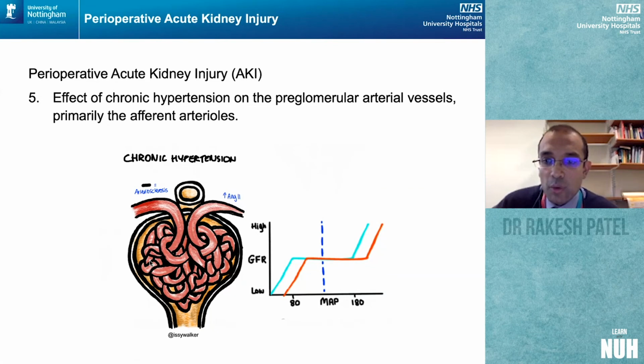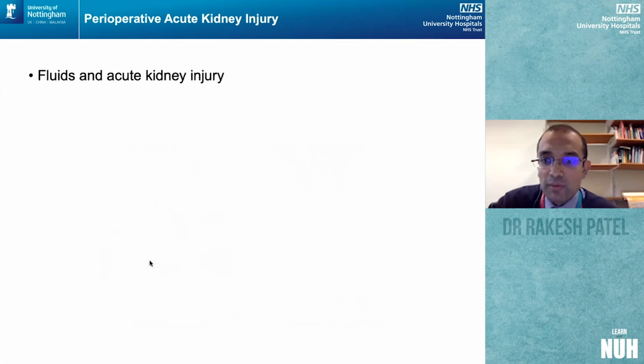So how does all of this actually impact on fluid therapy in AKI? So far we've talked about the anatomy and physiology in theory, but where's the evidence that any of this has any clinical relevance when it comes to management of AKI or fluid prescription, basically the infusion of intravenous fluids?